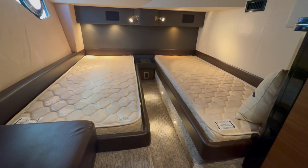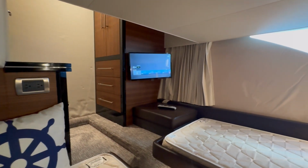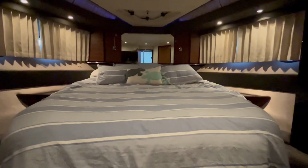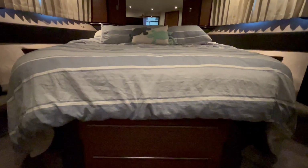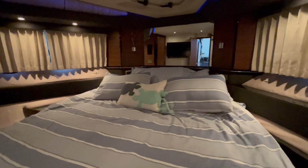To starboard is a comfortable guest cabin that features 2 twin beds and plenty of storage options. The spacious master stateroom is located forward. This stateroom features a large queen berth located centerline with easy access from both sides. There are hanging lockers and drawers, offering a significant amount of well-organized storage in the cabin.